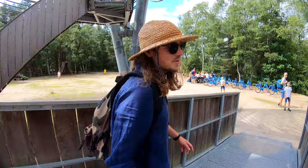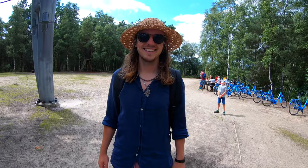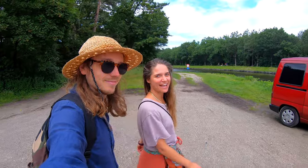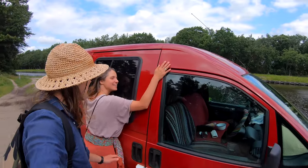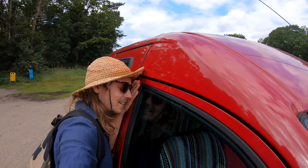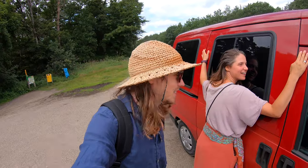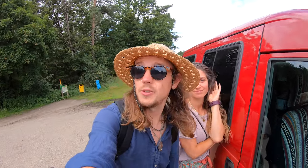Back to the safety of the ground. Survived? Just about. Back at the van. Ah, beautiful. So that was a really cool little bit of nature here in Northern Belgium.